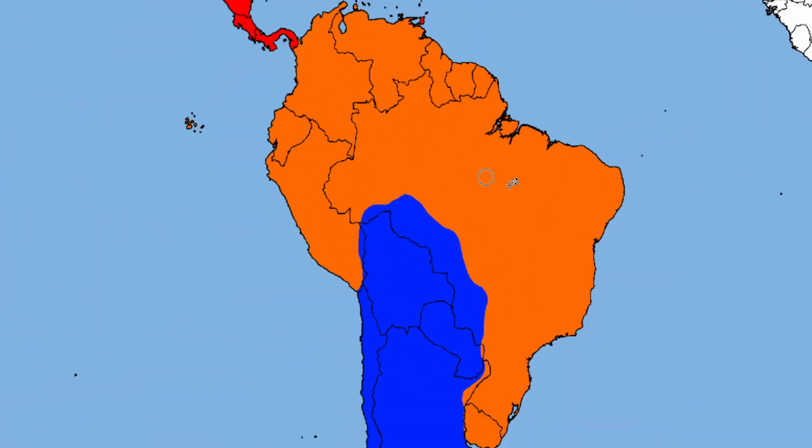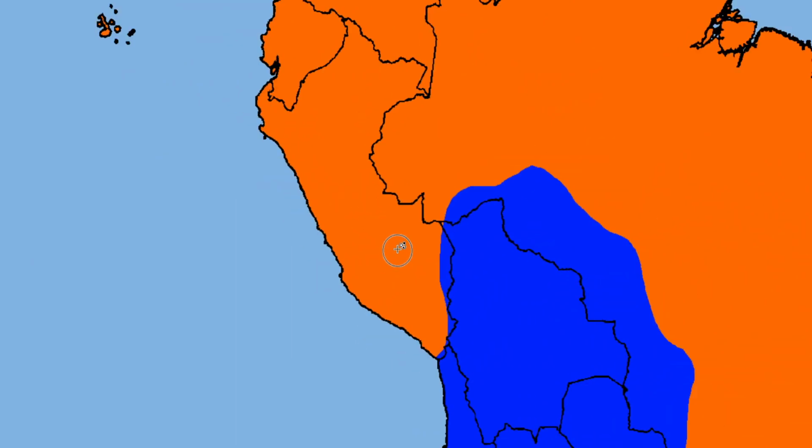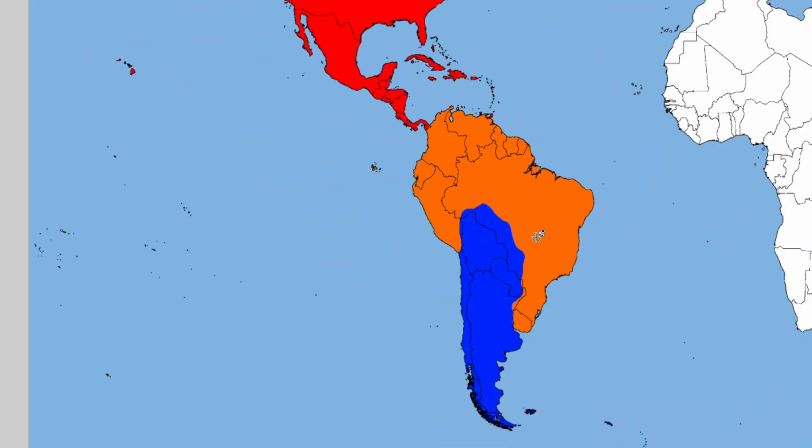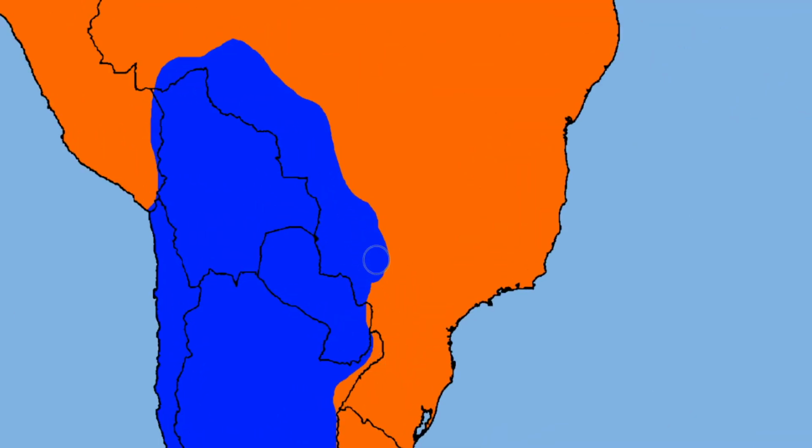So yeah, that's absolutely terrible for South America. They have just lost their most powerful country and a decently strong one as well. What are they going to do from here? Well, they're going to try and fight back, try and push back into Brazil, but overall there's no hope here.